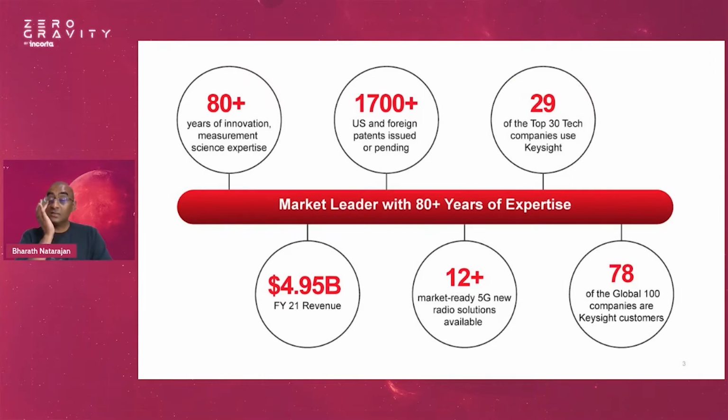A bit about Keysight. In FY21, our revenue was close to 5 billion. We have 14,500 employees. We are a heavily research and development focused company producing very innovative products, especially in the communication area. We have 12 plus market ready 5G products, and we operate in 100 plus countries. 29 of the top 30 tech companies use Keysight, and 78 of the global 100 companies are Keysight customers.